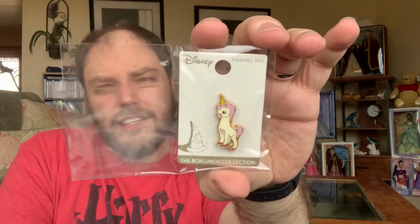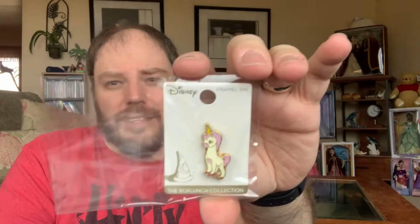The next pin I got was the little unicorn from Fantasia. I love that movie, and I look weird like that.